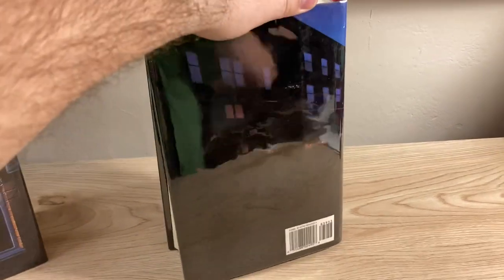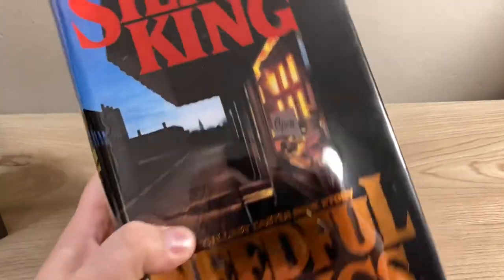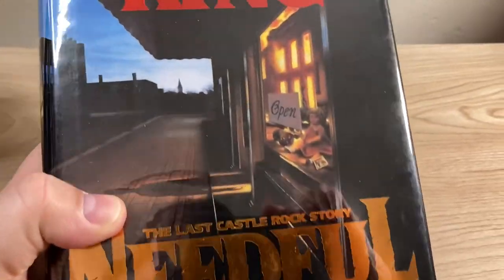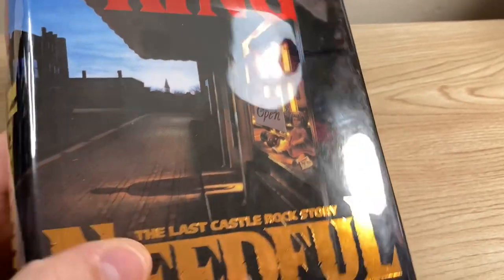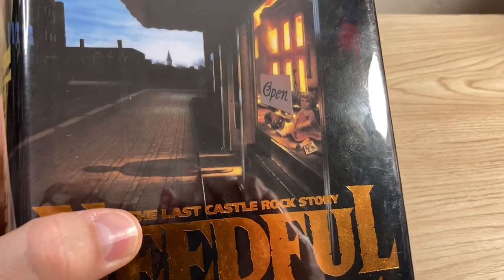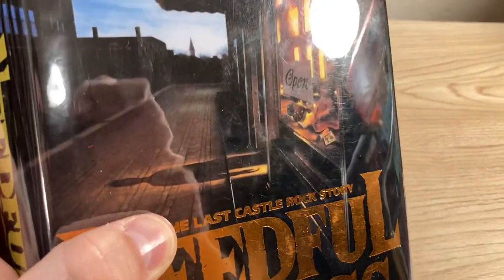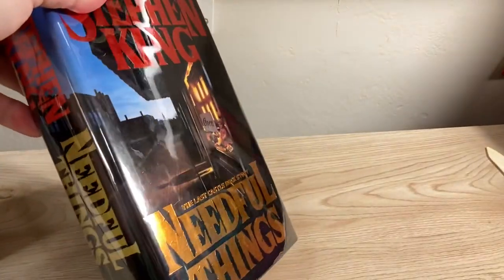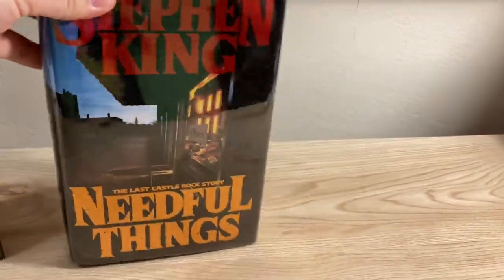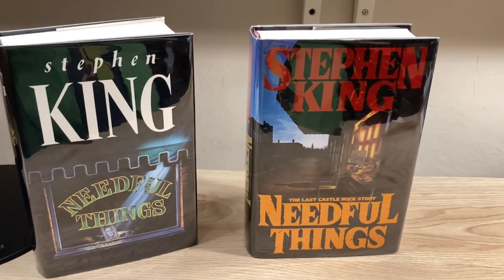So across the street from Needful Things, you see buildings, and then in an ominous bit of foreshadowing, in the window, those same buildings are on fire, and there's a shadowy figure from the light inside. You can see on the sidewalk. It's a really, really cool image. This is probably one of my favorite Stephen King dust jacket images of all time.